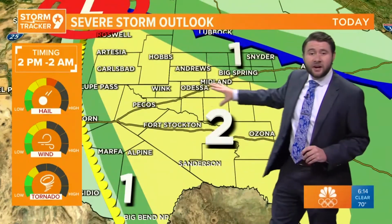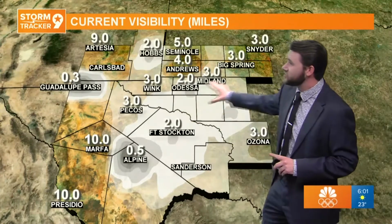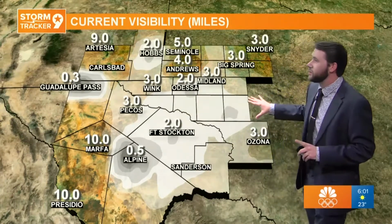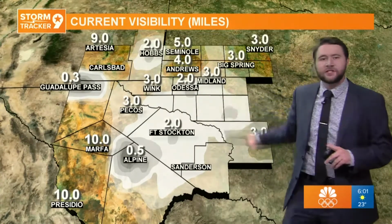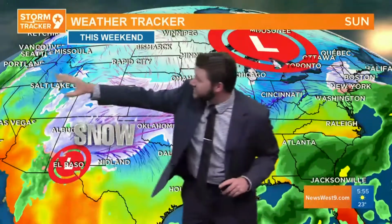Anywhere in this yellow area is where we'll look for more scattered storm chances right up to the mountains, and we're seeing the heaviest fog, Fort Stockton, also the southern Permian Basin. And all this is that freezing fog, so stairs, sidewalks, forces all of that air to come down into our area. While that's happening, we'll have our next system meet us over to the west, and that's what's going to promote the lift and all the snow that we'll be seeing.